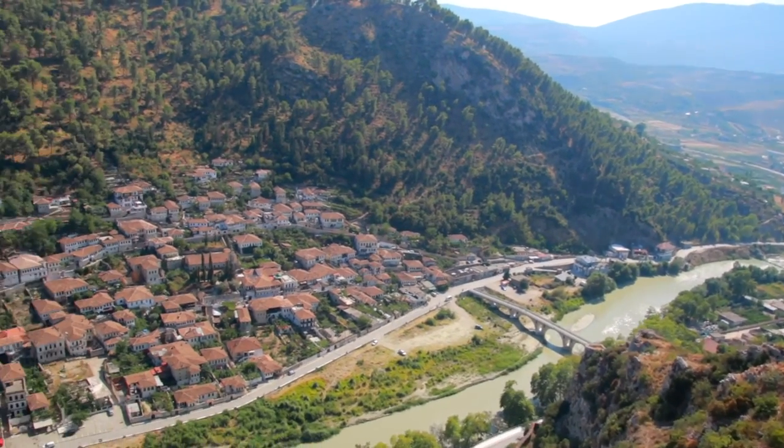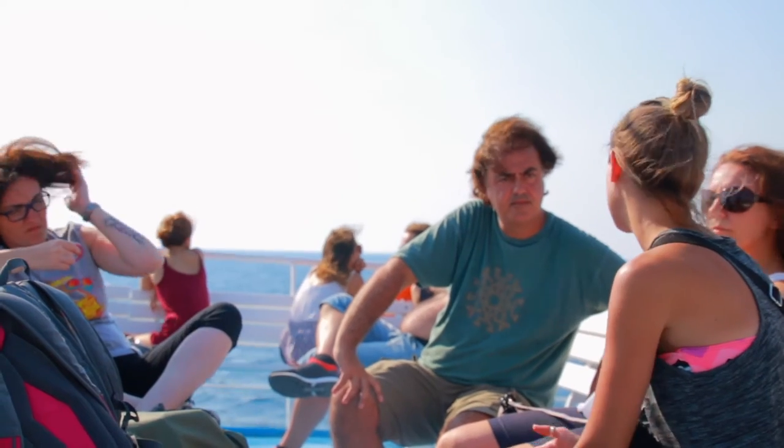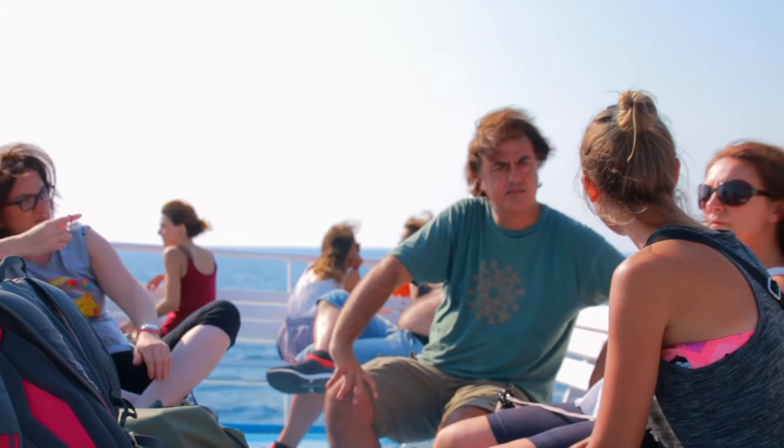It gave us enough time to get to know a little bit how people live here, what they do, and also to see the beauty of this country. It's full of beautiful places here.